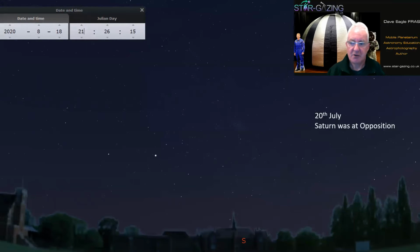Of course, on the 20th of July we had Saturn at opposition. If you go out just after it gets dark and look towards the south and slightly east, you should see two bright stars down there. The really bright one is Jupiter, of course, and the one to the left of it is Saturn. They're the two major planets, the biggest planets in the solar system, almost side by side. And of course, they're going to get closer together throughout the year, and we'll talk about that a bit later.